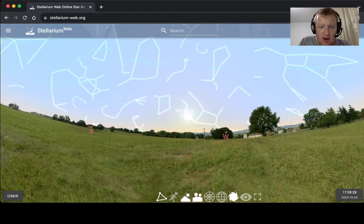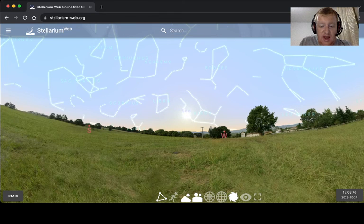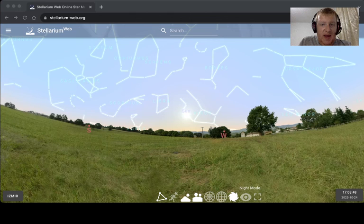So there you have it, guys. Too close to the Sun that we can't see it even during the evening periods. So the next time we will see Mercury is around the 15th of December. The next time we will see Mercury in the evening skies, not in the mornings.